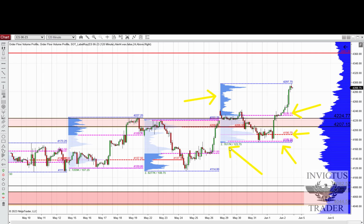So we could definitely see sellers trying to bring in some volume in this area. But if that doesn't happen and buyers hold price above 42.24, well, that's going to send us some strong information that buyers will take this higher, targeting 43.61 and possibly higher ranges.